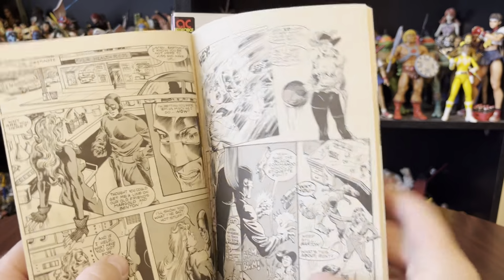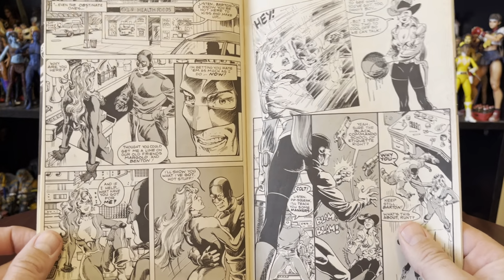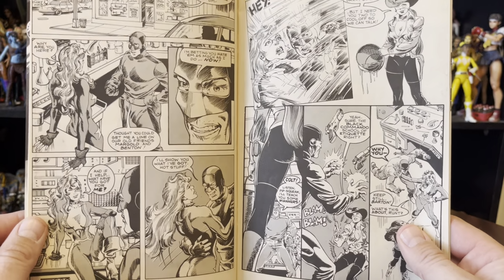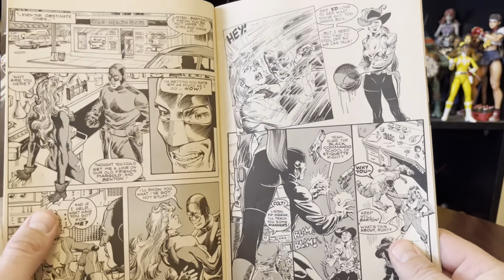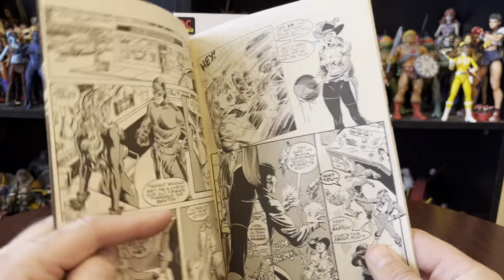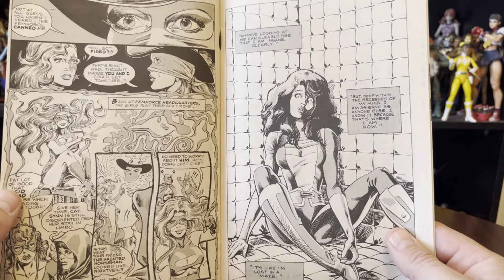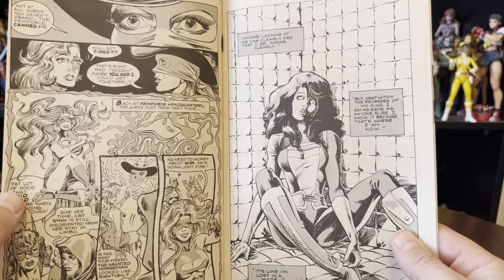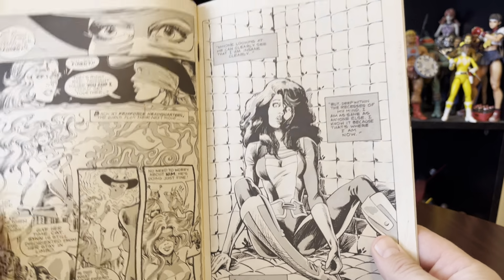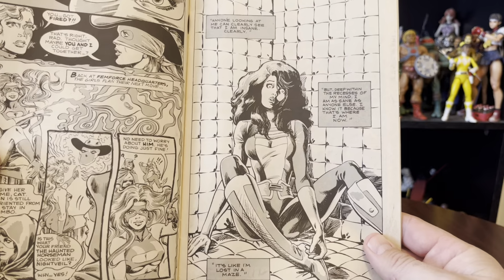So this is from the black and white era of Femforce. Now I've talked about this many times. Femforce started out color. Then it goes to black and white when they could no longer afford color. It goes back to color later. It goes back to black and white later. Some issues are normal comic size. Some are a little bit smaller. And some are just insanely, insanely thick, like four or five comics thick, like a trade per issue.